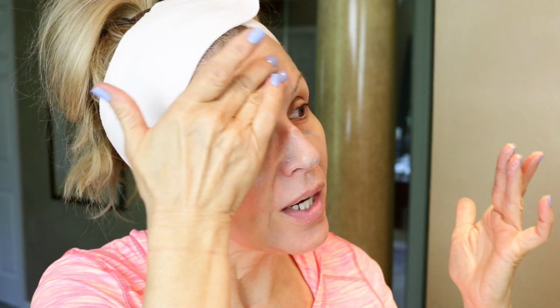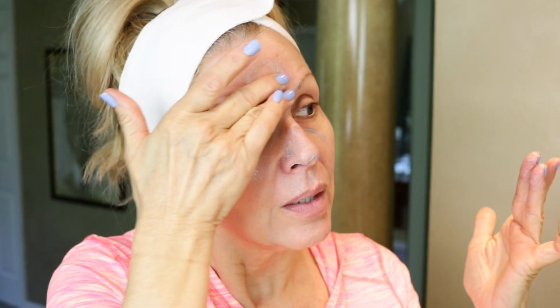So very gently, and I always try to use the weakest fingers. Don't use your index because they're stronger. Don't use these two. Try to go to the ring finger. It's the weakest. And you'll feel a tingling with this, but it should not burn. And always go gently around these areas. And I'm just going to massage that in right there on my nose and just a little bit here. I'm not using this all over my face.